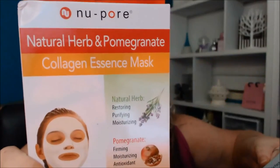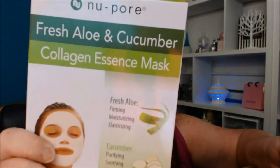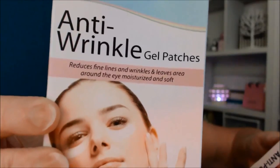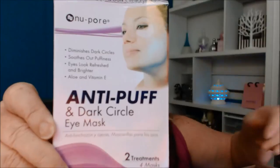Then I picked up these, they're all 50 cents each, and it is the natural herb and pomegranate collagen essence mask. Another one, fresh aloe vera and cucumber. This little one, gel patches, eye gel patches, anti-wrinkle. Two treatments in those. And then anti-puff and dark circle eye mask, which I really need. What else have I got in here? Oh, only one more thing. That's the end of my box.